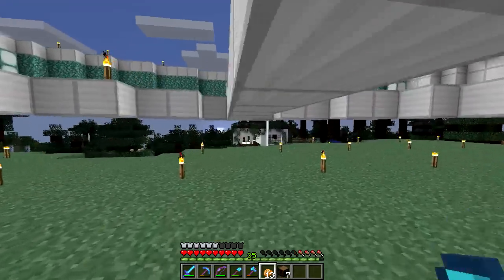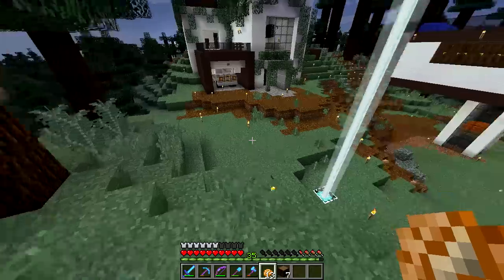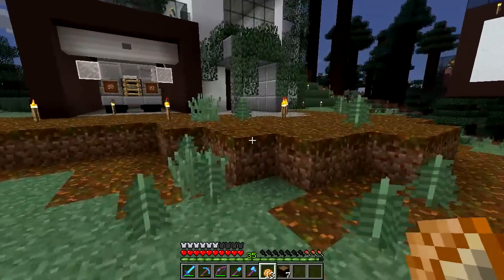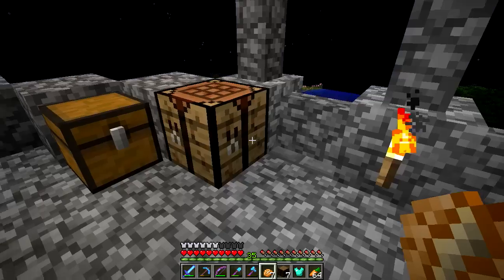But yeah, I need to update my tools and armor because everything's kind of a little bit broken. I also need an efficiency 5 unbreaking 3 pickaxe. So yeah, we got a lot of stuff to do. Let's go. All right, guys, I'm here at Kermit's Enchantment Town. I'm going to make myself my diamond chest plate.